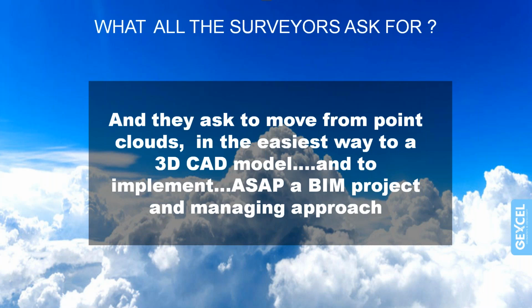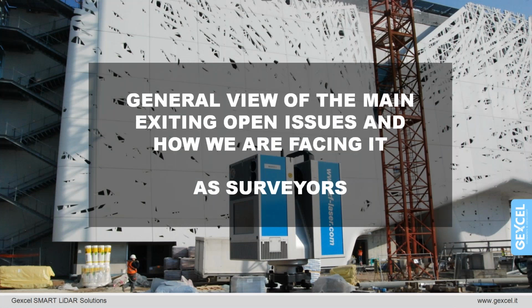We always speak about BIM technologies, but in reality, the biggest problem now is to go as fast as possible from the point clouds to the BIM model. And today we are going to see how we can face this problem and give a fast solution, with a technology of Gexcel.